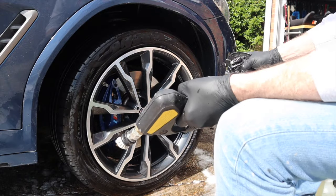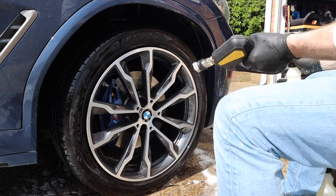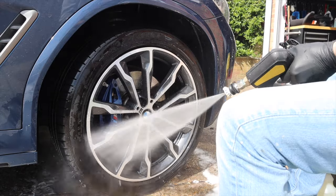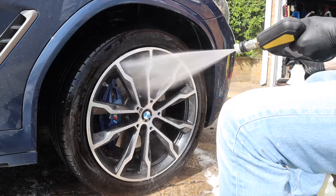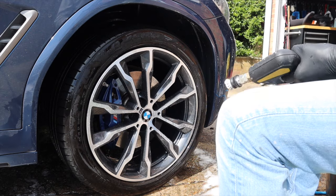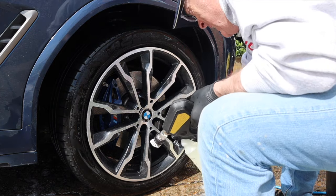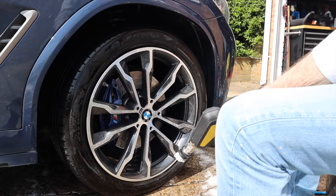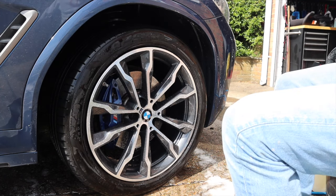Bit of spray on, rinse off. And a bit of that, Mac. One down, 3 to go.